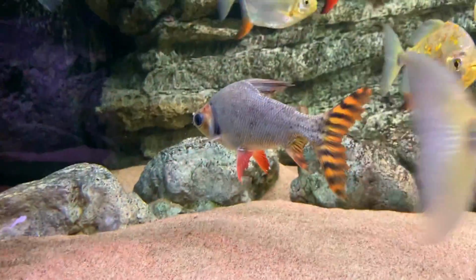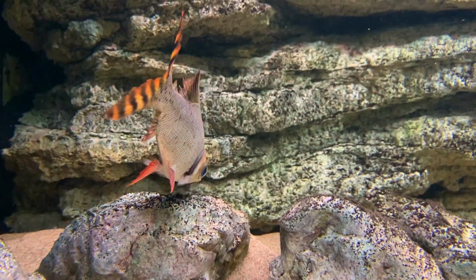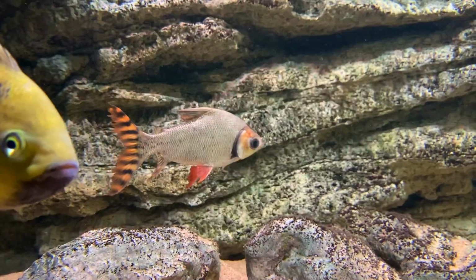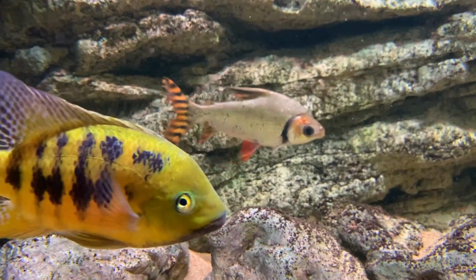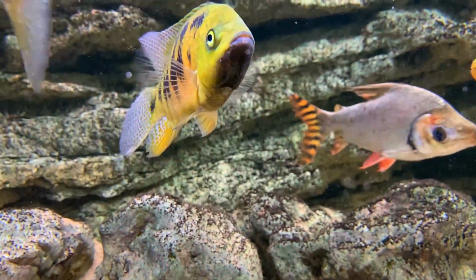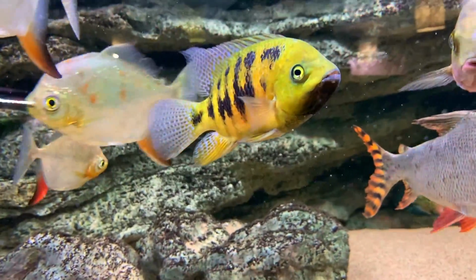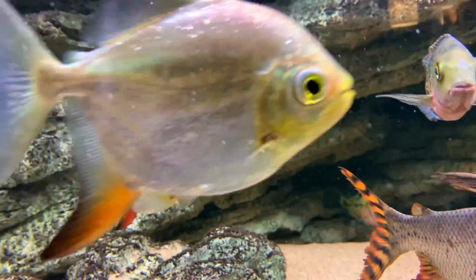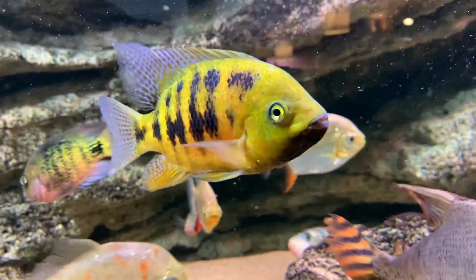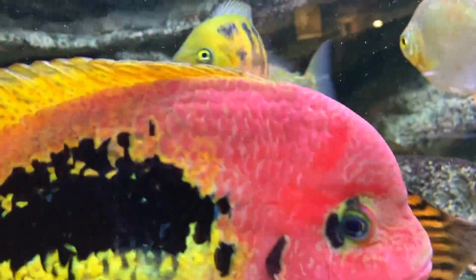A little bummed out because some of the Vieja bred here about 2 weeks ago. That hurts a little, even though it's 3,000 liters. We had 3 pairs breeding at once. Wow. And is this another Vieja? It should be, but I think it's a Paraneetroplus. Usually it was Cichlasoma. I can't remember where they put it now.